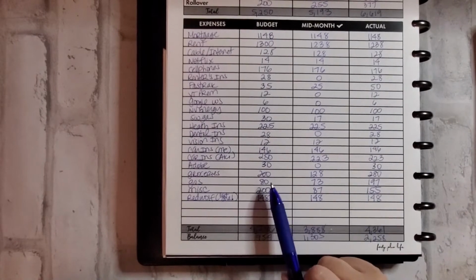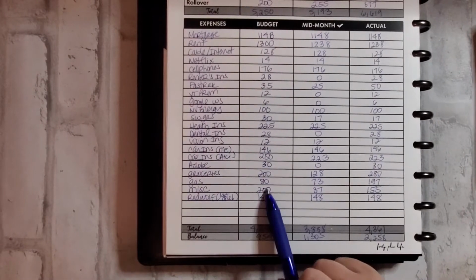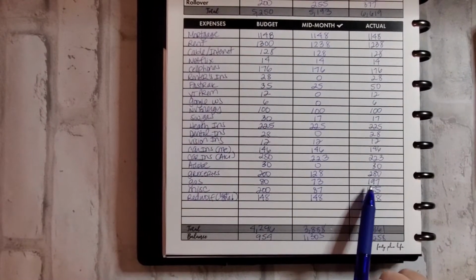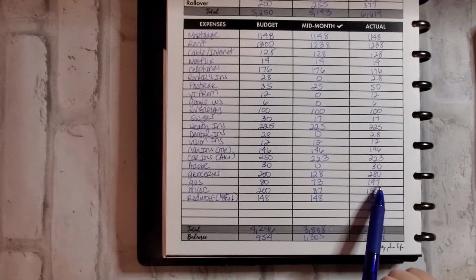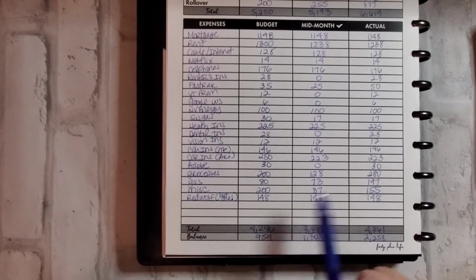And then gas, when I did this budget originally, I did not factor in that I was driving to San Diego. And so that's why my gas is way, way higher than it usually is. So that was my total there.